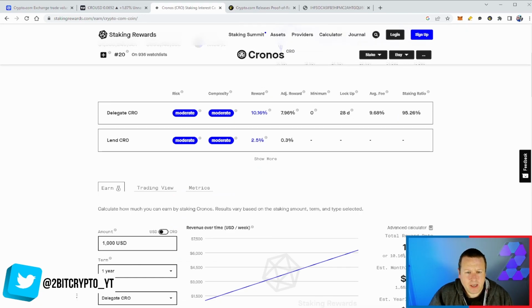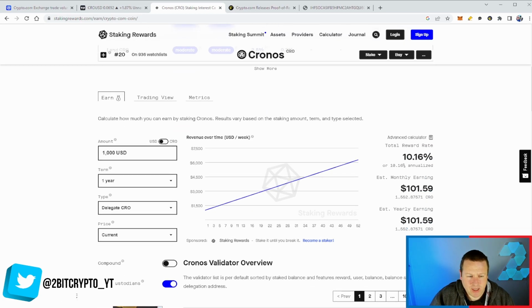And we can come down here, you can see Delegate Cro on here, and you've got the Lend Cro options. Reward at 10% for delegating, 2.5% for lending. And we've got a nice little chart here. If you were just to invest $1,000 over 1 year and you delegate that, currently at 10%, it's going to earn you $100 a year for doing nothing. You cannot get that in the regular banking system.